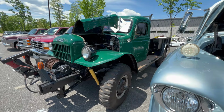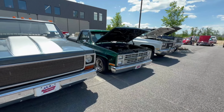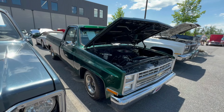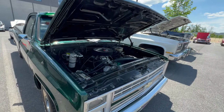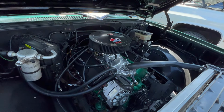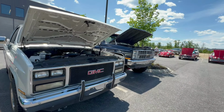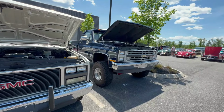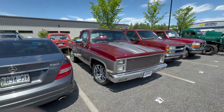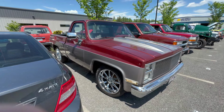Those are drawing big money, the dually. Another square body, '85. 396 in it, wow. Two more. That's a nice little pickup. It's got the wheels I wanted, couldn't get.